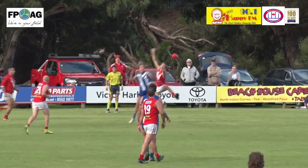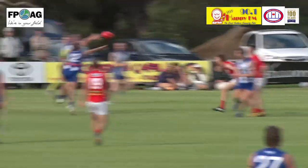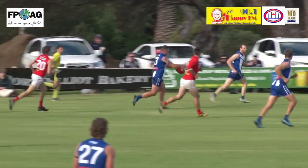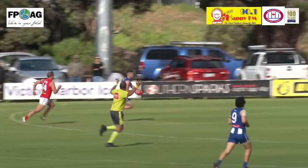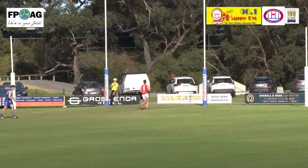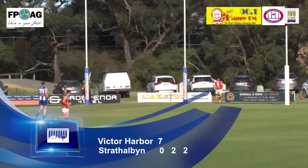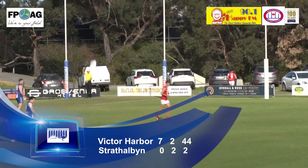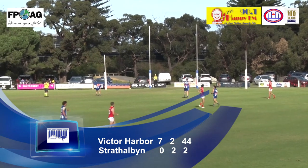Mutch puts the ball up, goes off, spore comes from McKinnon, goes over, goes off, it goes up to Overall. Overall goes off quickly to Ross. Ross for Victor. Puts the ball up. He finds his running player there in Neville. Neville drives off, puts the ball up, and he misses to the narrow side. So that's another minor score to Victor Harbor. They go to 7-2 to Strath, 2 points on the FPA scoreboard.